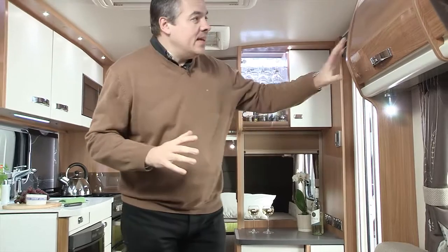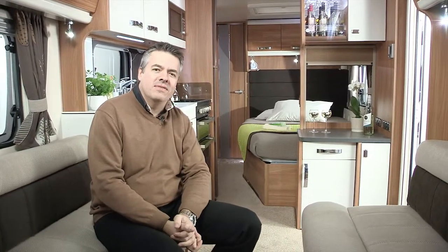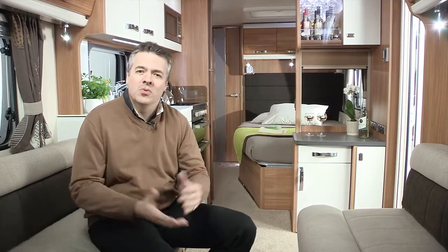Inside, the Mali Acacia gloss cupboard fronts, complemented by the cast foam seat fabric, really give a luxury again, but also a traditional feel to this caravan. The lighting design, once more, really sets it off.